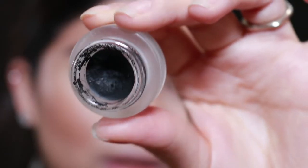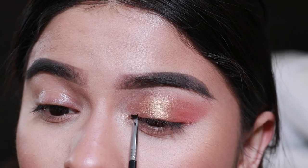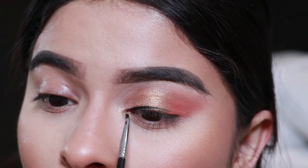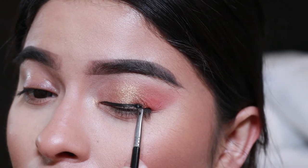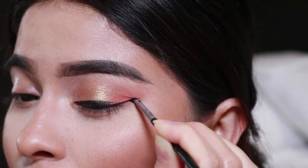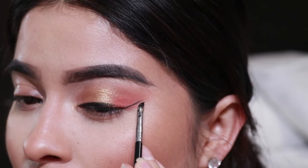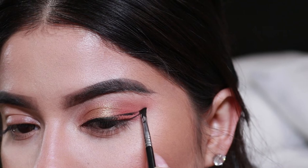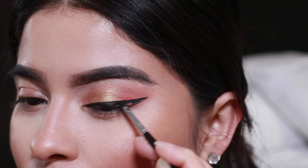So for eyeliner, I'm going in with the NYX black eyeliner, and I'm using a Sigma winged liner brush. This brush right here is my go-to brush when I'm gonna be creating a very subtle or dramatic look. Like a very subtle or dramatic eyeliner.